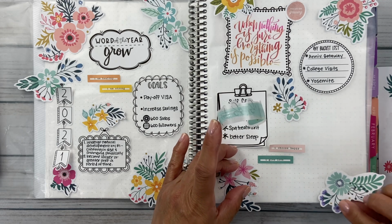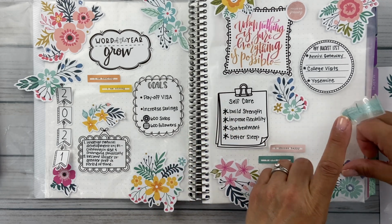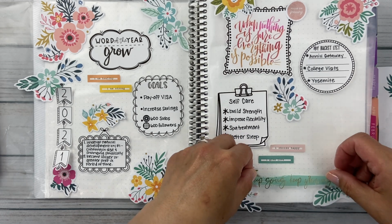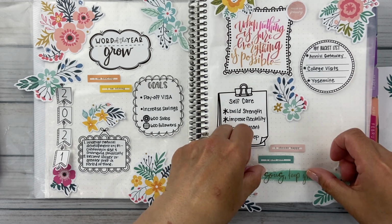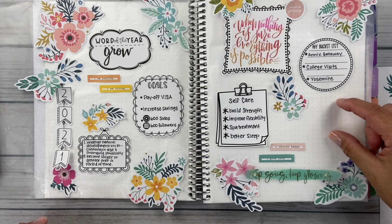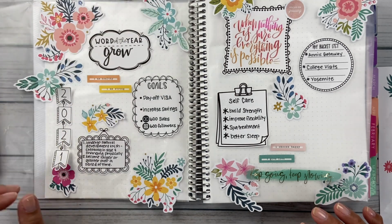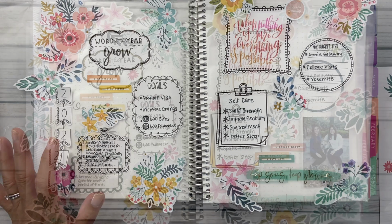I wonder if I do something more like this. And then I can put this like here, down below. And then I think what I'm gonna do is print a smaller picture of my girls and put that in there. Okay, I need to go print their picture.